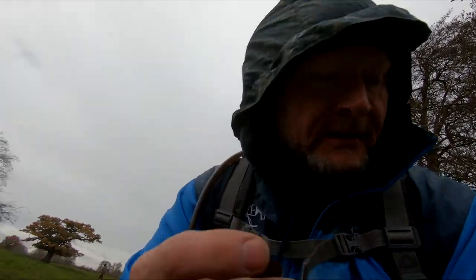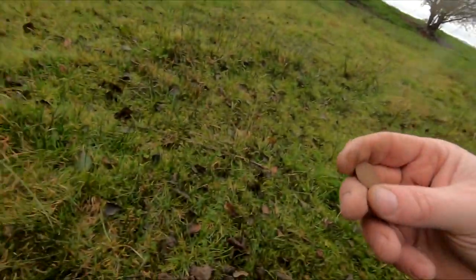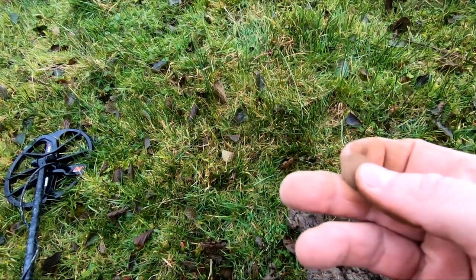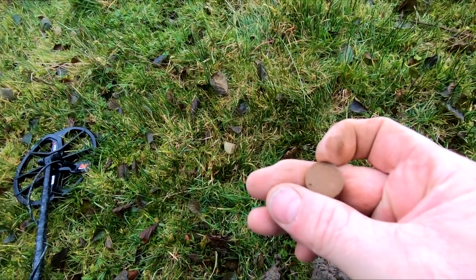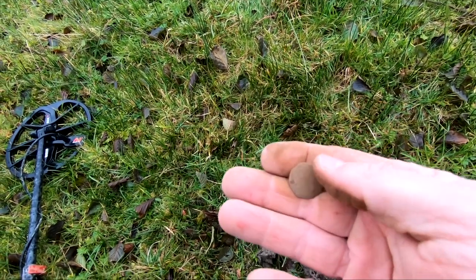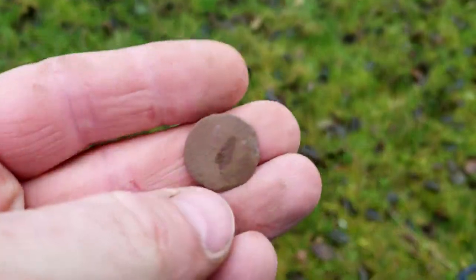And I just got my first signal. It was ringing up. It's a 21, 22 on the Equinox 800. And I don't know what it is. It's not a modern copper. It's definitely an older copper. It has something on it. And I have to get Chris to look at it and see. But it's thin. All right, that's a good sign. We're on to something here. Let's keep going.